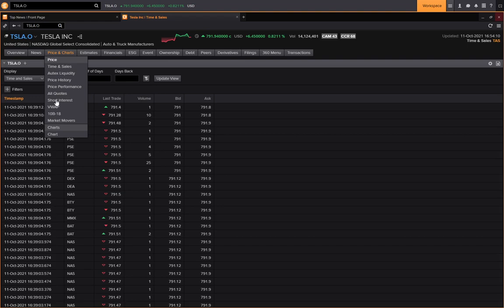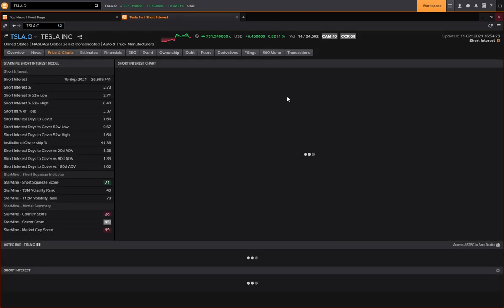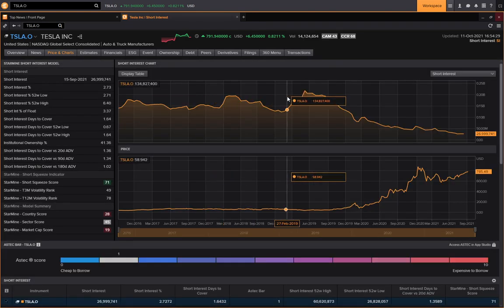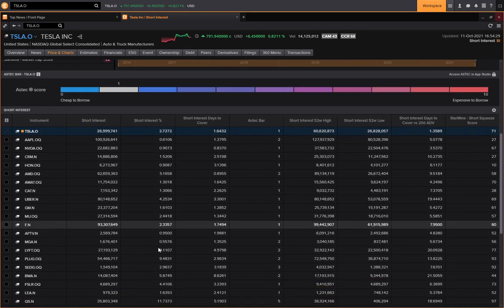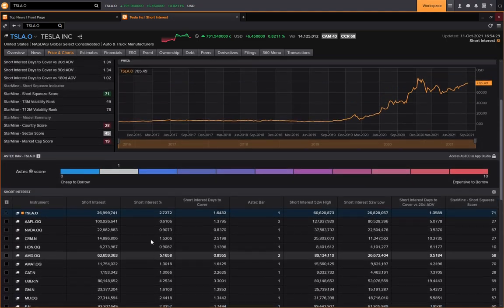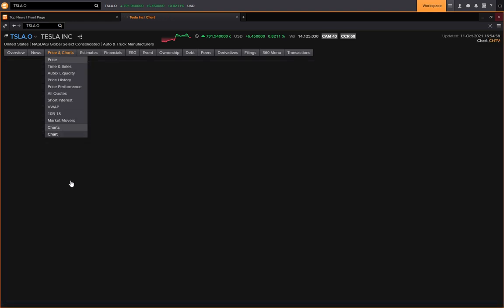Let's take a look at short interest. So this is pretty useful information. The score, which shows you how cheap or expensive it is to borrow shares to short. And I'll also give you a comparison here. Let's see what charts shows us here.